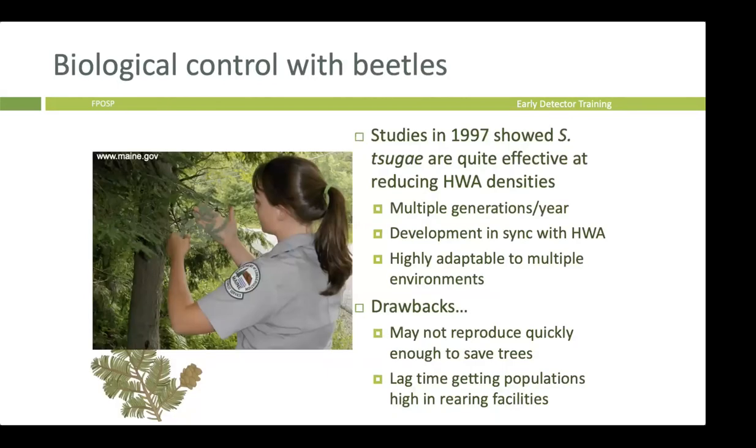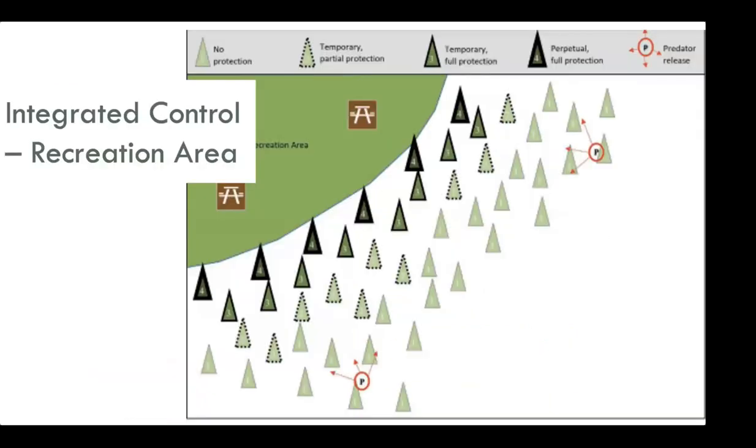So there's a number of studies that show that these natural enemies are effective at reducing the densities because they have multiple generations a year and their development is in sync with hemlock woolly adelgid, and they're adapted to a lot of multiple environments. But because they're not instantaneous, it takes some time in getting control at a particular site. It's quite possible to integrate both biological and chemical control.